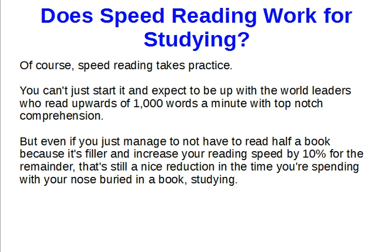Of course, speed reading takes practice. You can't just start it and expect to be up with the world leaders who read upwards of 1,000 words a minute with top-notch comprehension. But even if you just manage to not have read half a book because it's filler and increase your reading speed by even just as little as 10% for the remainder, that's still a nice reduction in the time you're spending with your nose buried in the book studying.